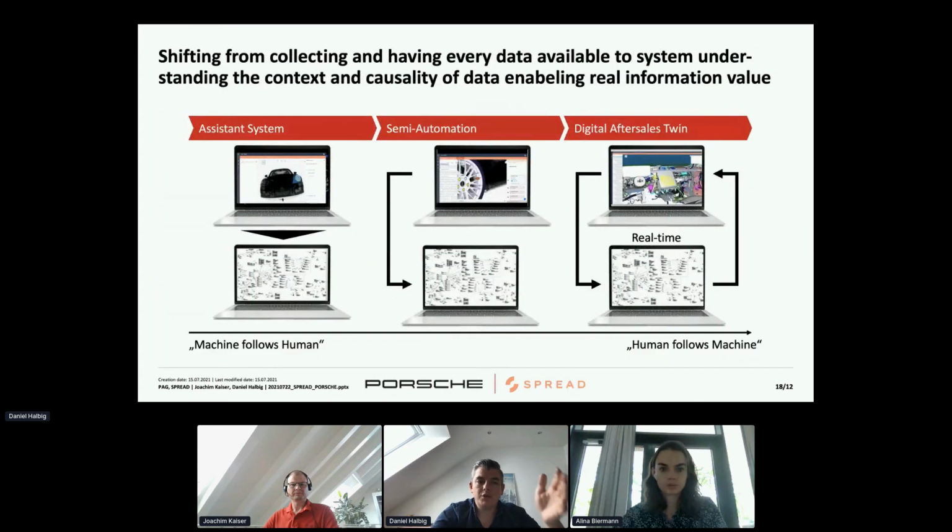So, as mentioned, we want to come from machine follows human to more a human follows machine approach, where we enable a product enrichment, have that semi-automation as a next step, and then really create that digital after-sales twin, where you really engage with the system, having that understanding of each and every product.